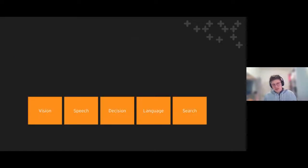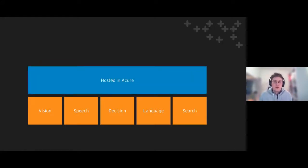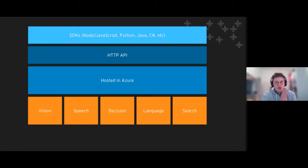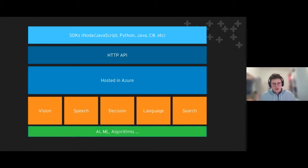And Cognitive Services, I said, are split into multiple categories, and by default they are all hosted in Azure, in the public Azure cloud. So it's really easy to get started. You just create a resource and you connect to that resource and you're up and running. And they are exposed over HTTP APIs. And for the most common languages and platforms, there are SDKs available. So you get a really smooth start with a typed interface and so on. And under the hood, a lot of these use AI and machine learning and different algorithms to provide you the best result for what you need.